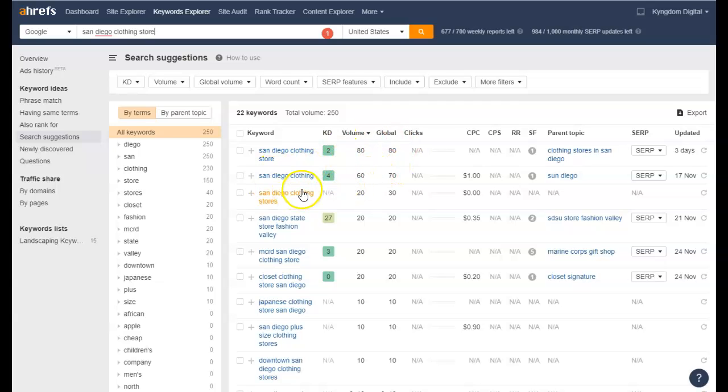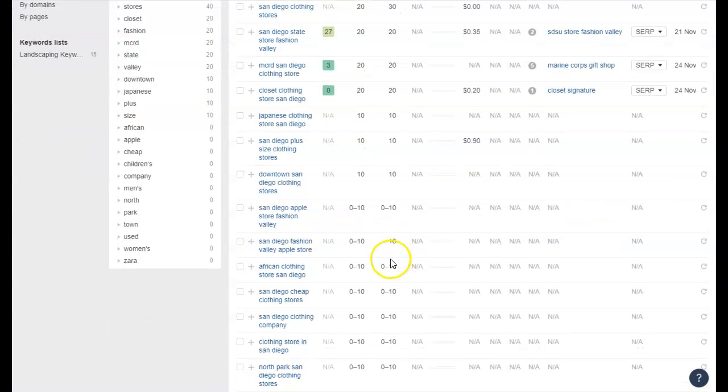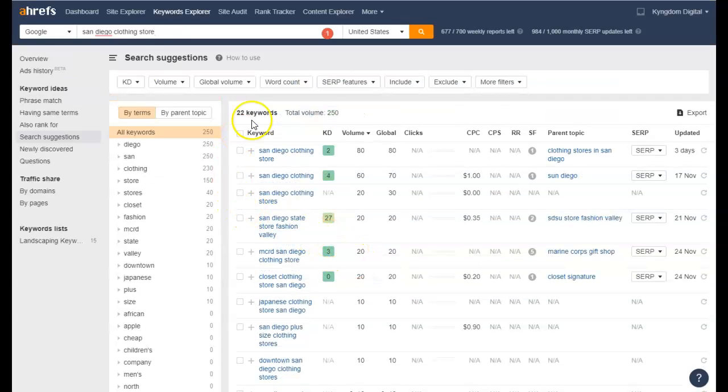So all your clothes, that's what you want to put on there. You want to put San Diego clothing, San Diego clothing store, MCRD San Diego clothing store, closet clothing, clothing stores. So all these keywords you want to rank for. We're going to do something even more generic than that. I'm going to do San Diego fashion clothing. Let's try that one.